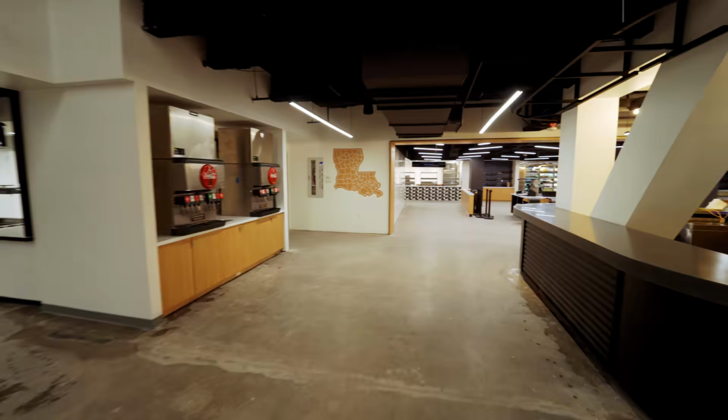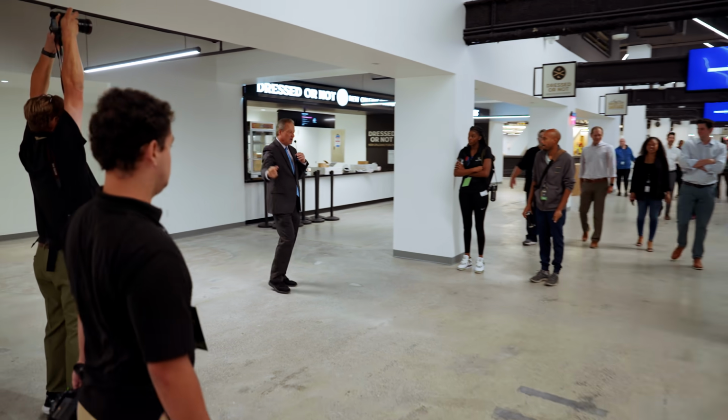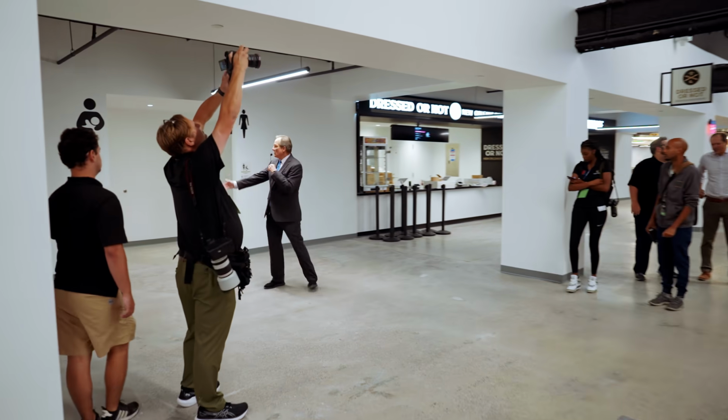If we were in the concourse, I would have been behind the counter right here serving you a hot dog. So if you're in a line to get a hot dog, you are cutting off people from walking. Now, you can be in a line here, or you can go to the restroom.